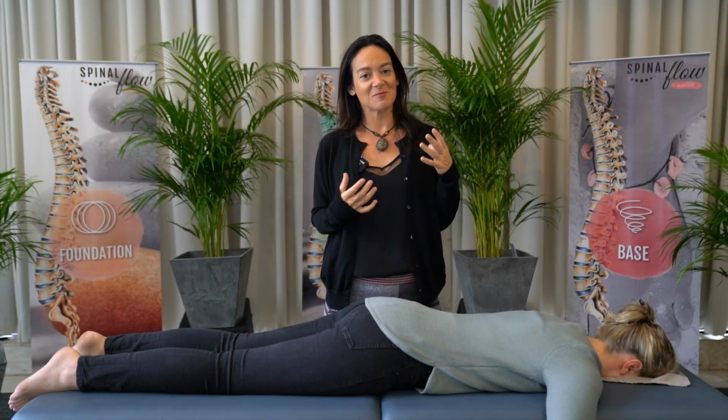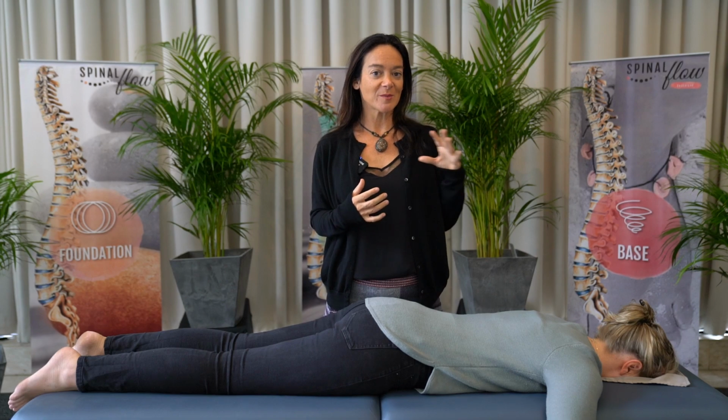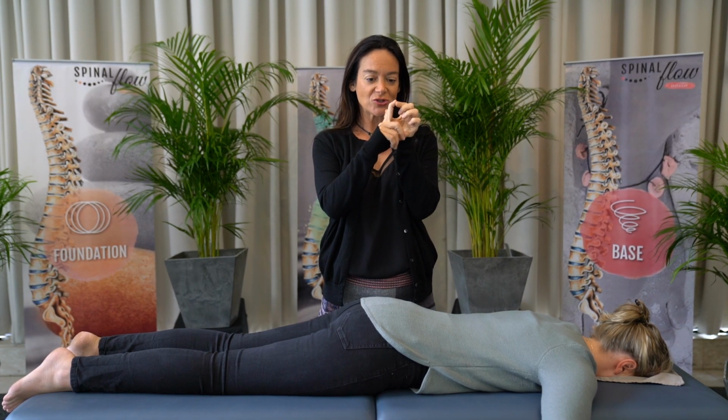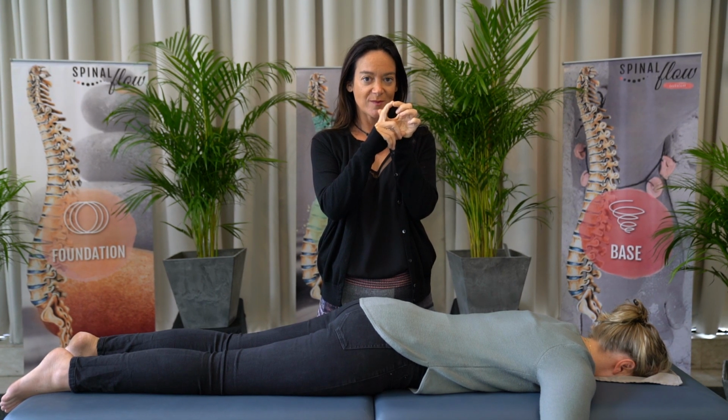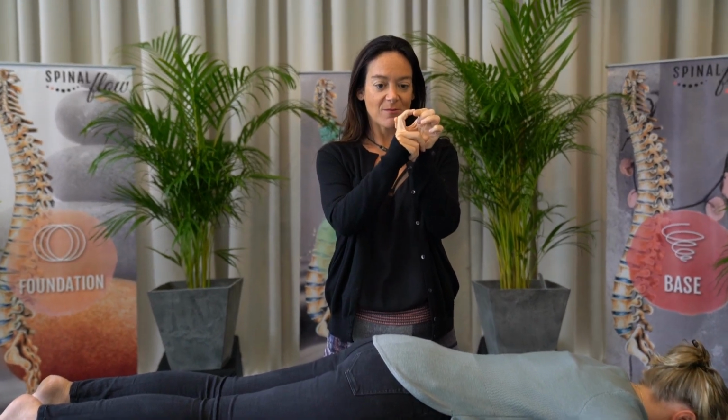Today I'm going to teach my students how to feel for spinal blockages. Now, if there's a joint, it should move like that, have nice movement there. When there's a spinal blockage, the movement becomes decreased. It's like that and it stops moving.